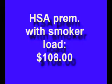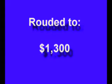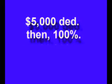So the total premium will be about $108 for this insured under the HSA plan. 108 times 12 would be $1,296. Let's just call that $1,300 for the year. On this particular plan that I've quoted this individual for his daughter, the calendar year deductible is $5,000, but after that everything's paid at 100%.